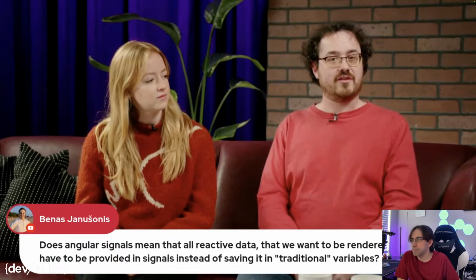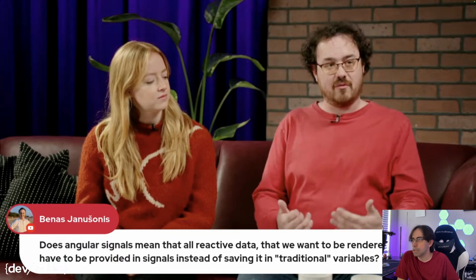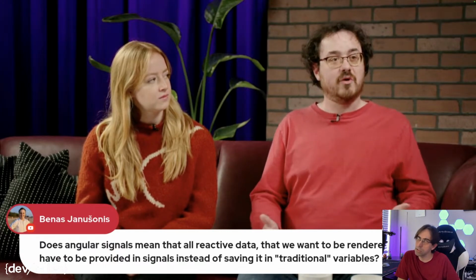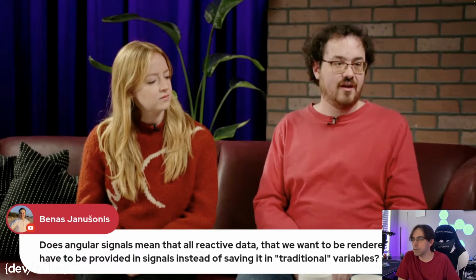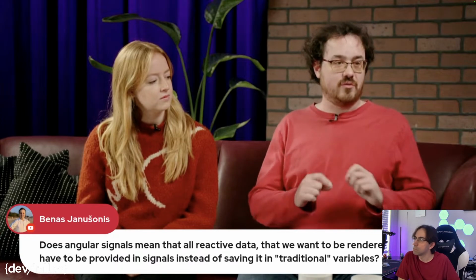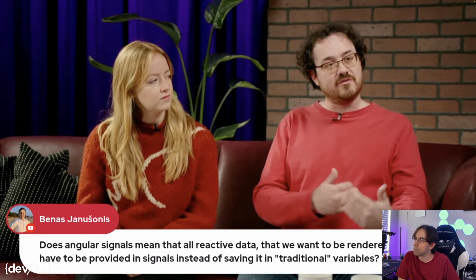If you want to use the new zoneless change detection, that means it won't use the Zone.js library. Then it doesn't mean that every individual piece of information has to be in its own signal.